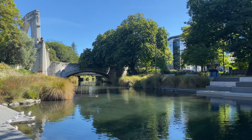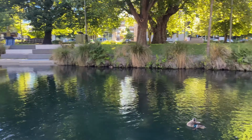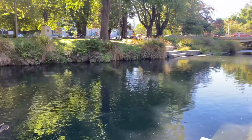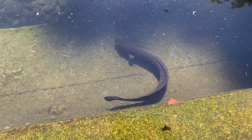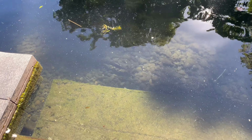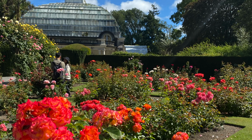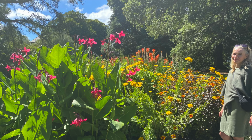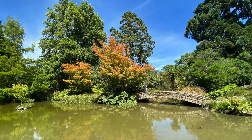Our trip ended back in Christchurch. We took refreshment by the lovely Avon or Otakaro River, and an endemic longfin eel came to say goodbye. It's appropriate that our 25th wedding anniversary trip should end where it began, among the flowers, this time of the glorious Botanic Gardens in Christchurch.